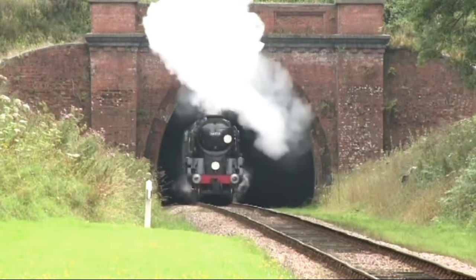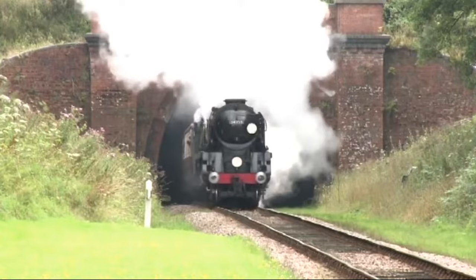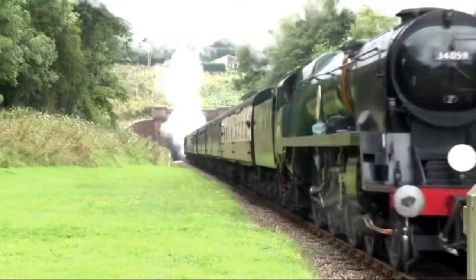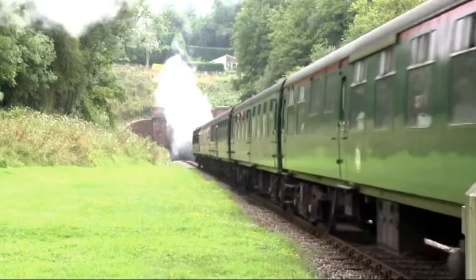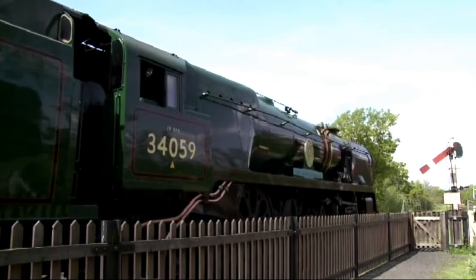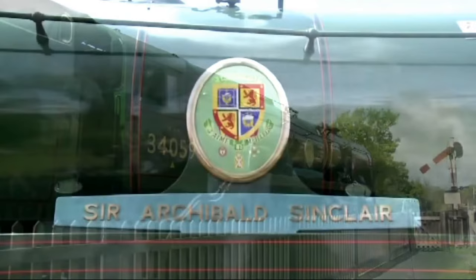Oliver Bulleid's 462 rebuilt Battle of Britain class Light Pacific, number 34059, was built in 1947 and rebuilt in 1960 before finally being withdrawn from service by BR on the 29th of May 1966. Emerging from Southern Railway's Brighton Works in April 1947 with Bulleid's unusual designated number 21C159, the locomotive was named after Sir Archibald Sinclair, who became the wartime Secretary of State for Air in May 1940.